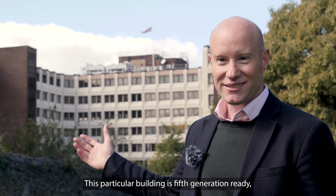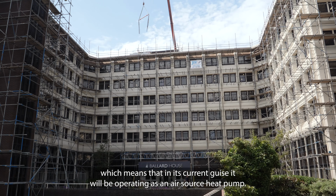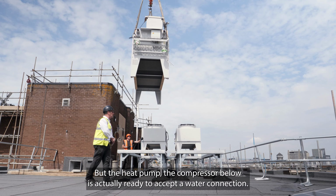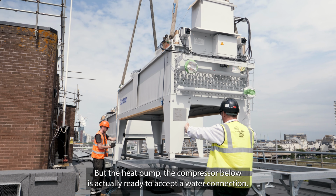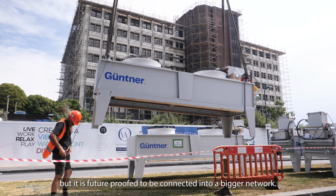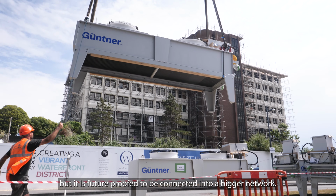This particular building is fifth generation ready, which means that in its current guise we'll be operating as an air source heat pump, but the heat pump, the compressor below, is actually ready to accept a water connection. This is just designed to serve the building itself, but it is future-proof to be connected into a bigger network.